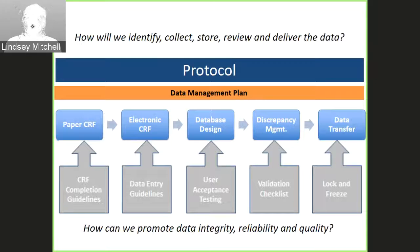Then we're going to store it, and we're going to figure out, are we going to put it in Excel or are we going to put it in a database? And we're going to review it, looking for what we typically call discrepancies in the data and trying to clean those up. And then the last step you're going to do is transfer the data, or give it to the person that's going to analyze it. So we are going to walk through this whole process to some degree.